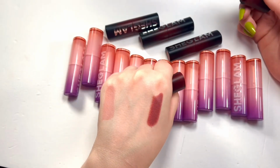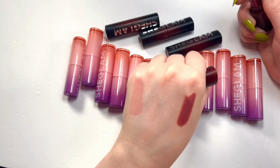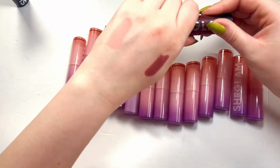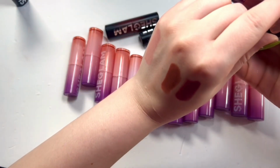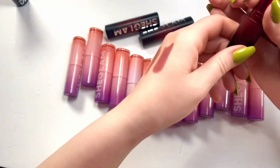It kind of feels like the NARS matte lip balms, I think they're called. This is a really pretty shade. I'm gonna have to try this one on. I mean, I don't know. My instinct says keep everything, truly. These feel so nice. This one is in the shade Bliss. It's pretty warm, orangey brown.